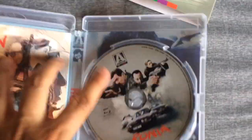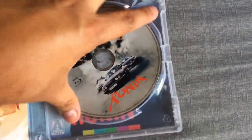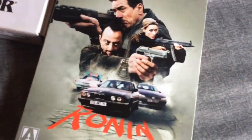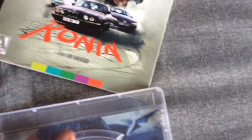Here we go, the inside. You can get the Blu-ray, and if you want the old school VHS DVD cover, you get that too. But I like the new one a lot better. To me, it looks really cool. It sticks out a lot more.